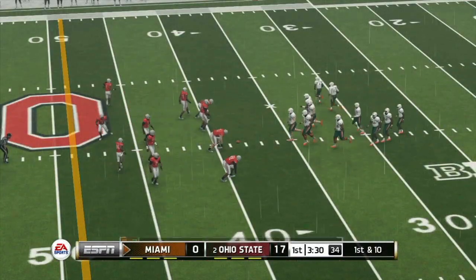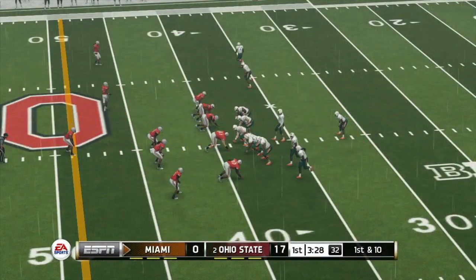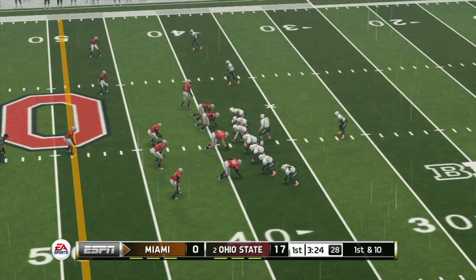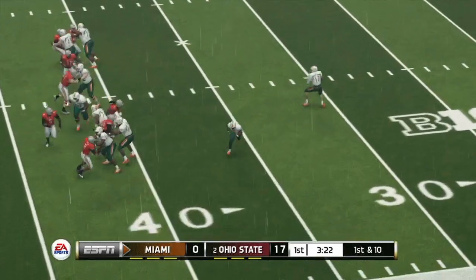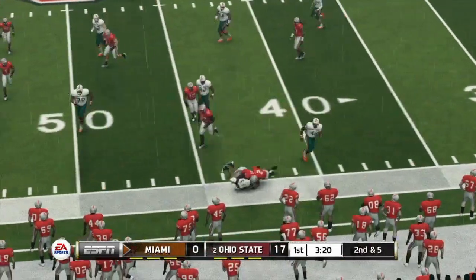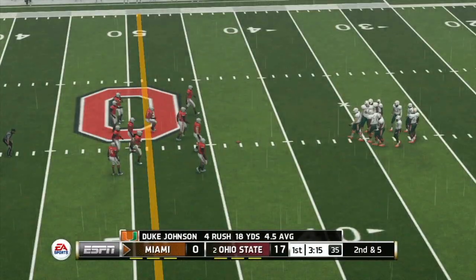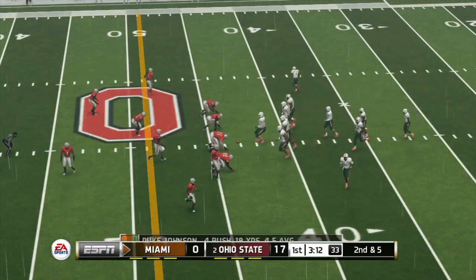We've got a first and 10. Ball on their own 38. Mike five. Let's go. Check. Fox two. Nice run, and he's brought down. Gain of 5 yards. That brings up second and 5.